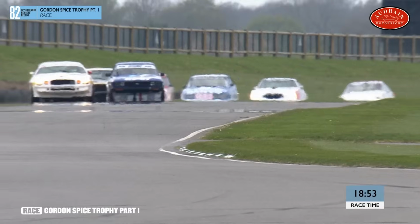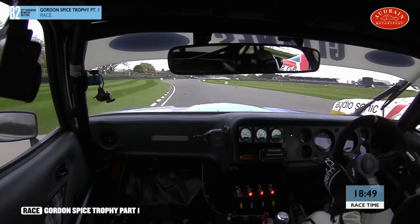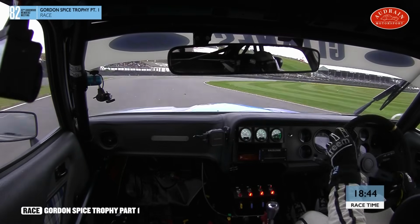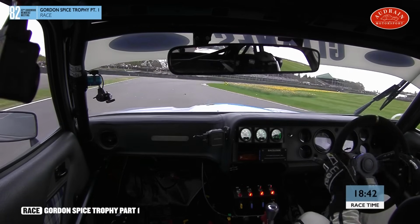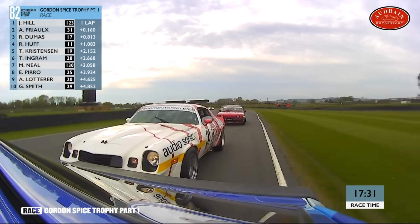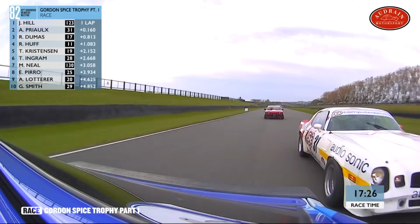And he's got the good line when they get down to the next corner at Woodcote, because he's on the inside. But look at the speed of the Capri in a straight line. That's brilliant. If Jake can brake later, yeah, I think he can. He brakes a little later, gets it turned in, and holds on to the lead. And so this is all getting a very, very close battle now. It's not just the two of them. It could get even tighter.